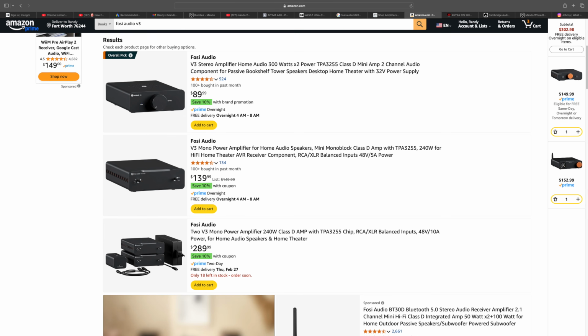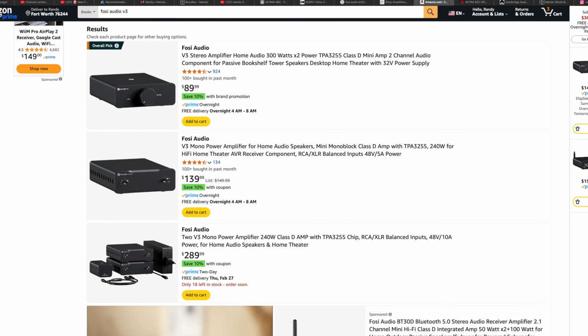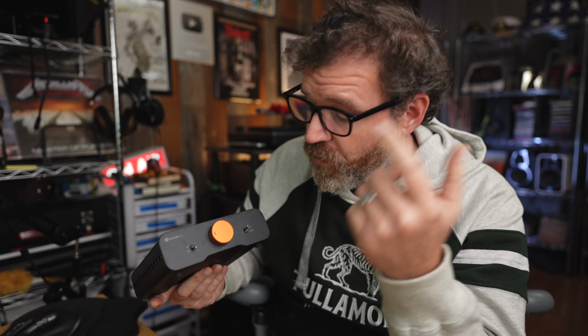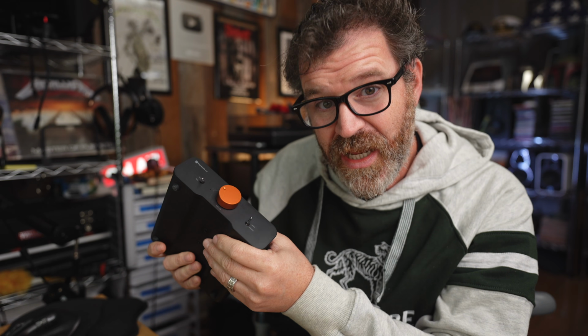I think this does sound a little bit better than some other 3255 chipset amps from Fosi Audio. I think this is more dynamic. I have no idea why. I think it's more dynamic than the V3 or the V3 mono. I would have to look inside and see if there's any design changes. Maybe it's all in my head, but I like this one. I like it a lot.